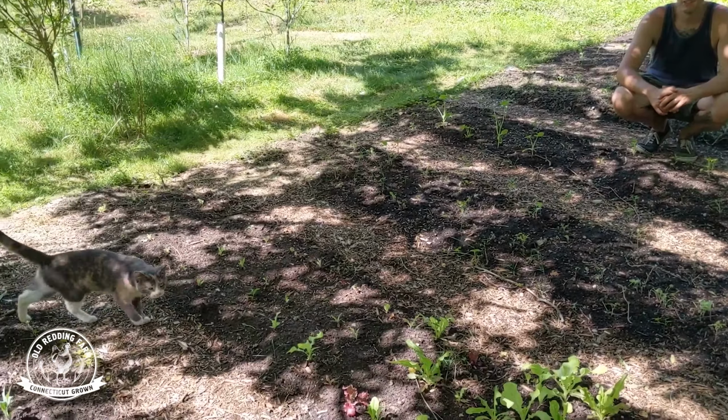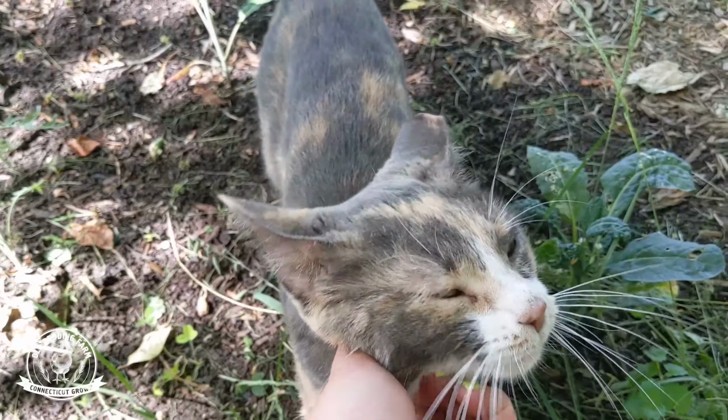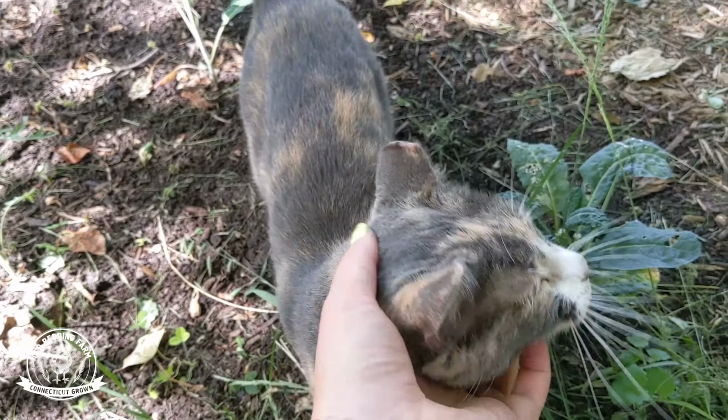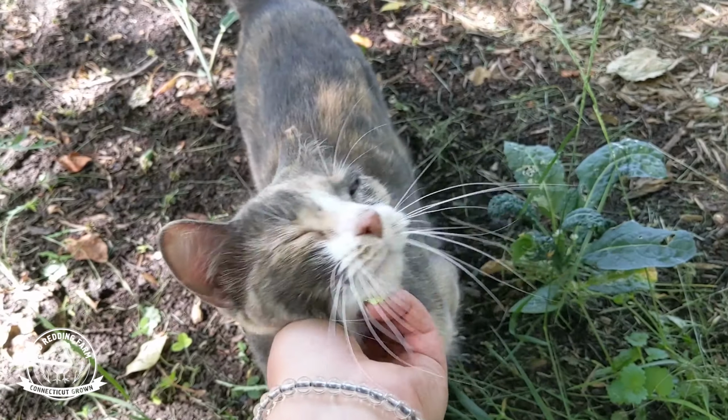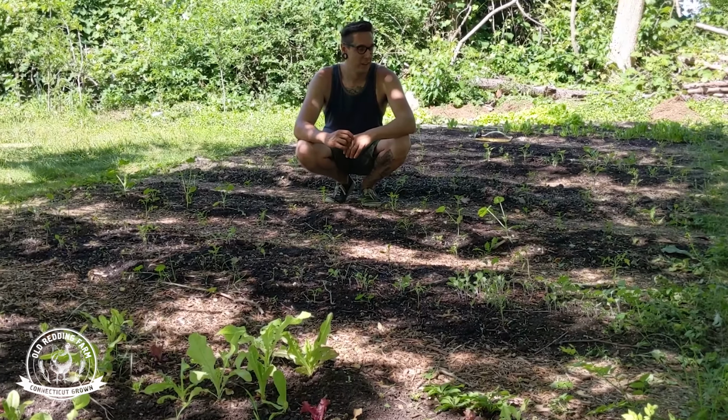Hi, River. This is our new barn cat, River. We asked for a feral cat from the adoption place, and they gave us this. Vicious killer.